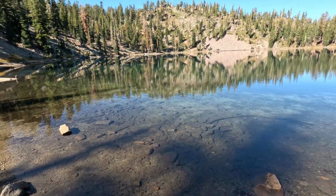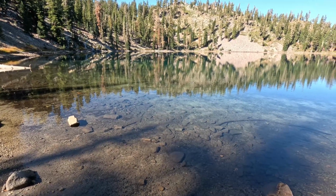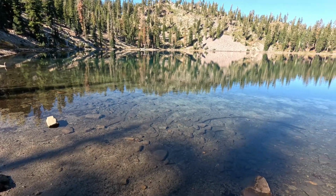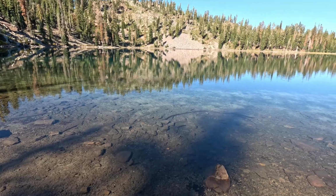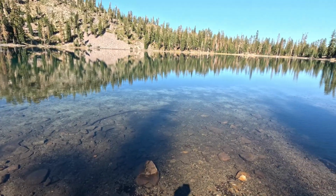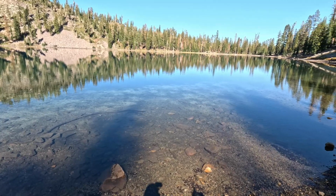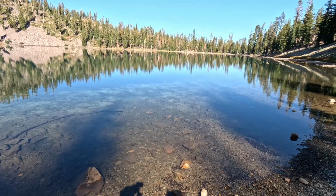I'll show you the lake here real quick. Again, there's not really a cloud in the sky. There's barely a few ripples on the water. The reflections, the colors are all amazing. Just all the colors between the rocks and the trees and the water, it's just unbelievable.